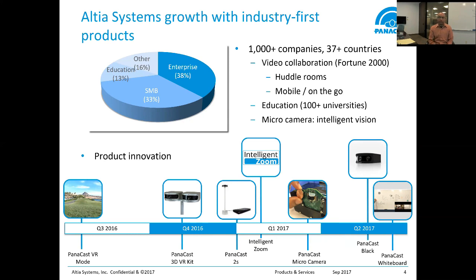We also introduced the Panacast micro camera in March. It's again a conceptual product, but we demonstrated to the world that we can miniaturize these multi-image, multi-camera systems and still capture a 120 to 180, 140-degree field of view. So we have partnered with some of the world's leading phone camera manufacturers, and there's more exciting stuff to come from Altius Systems.